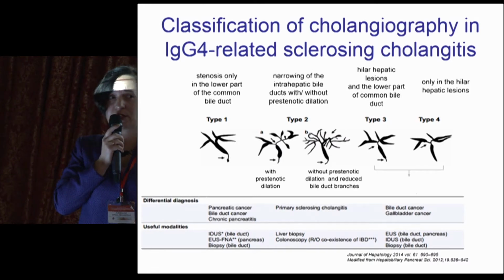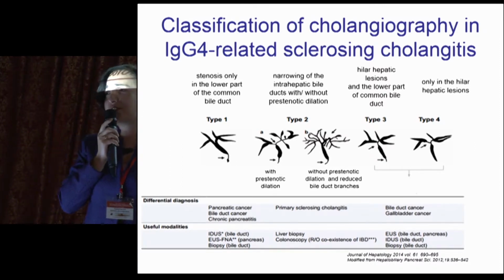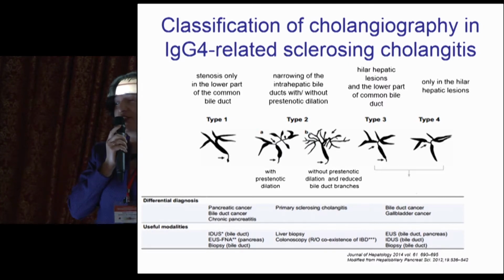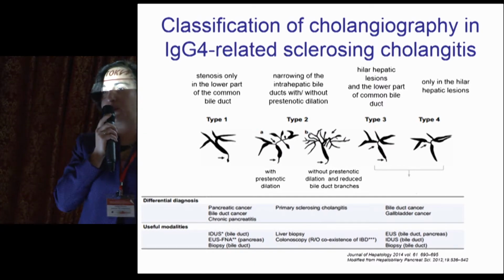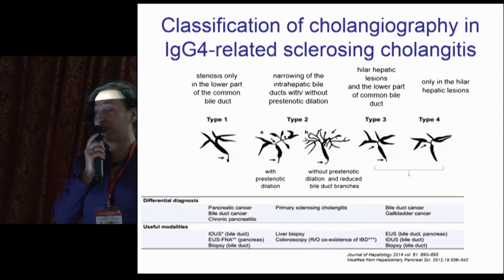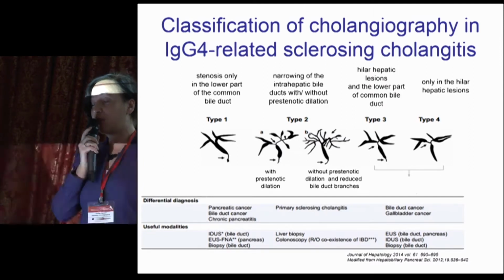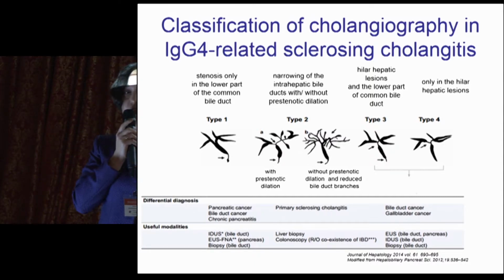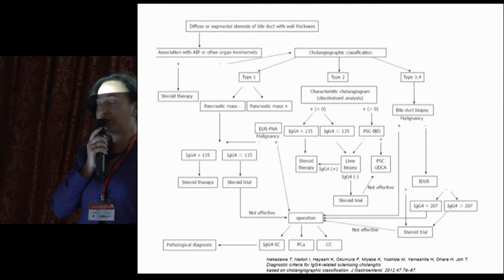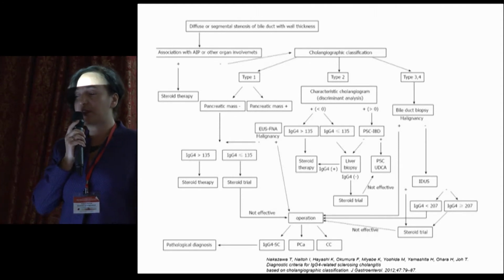And looking at the classification of cholangiography in IgG4-related cholangitis, the name of my talk, the field for diagnostic search actually implies it. What should we differentiate cholestatic disorders from? First type, when only the CBD is involved, we think about malignancies of the pancreas. Second type is related to intrahepatic involvement. Here we think mostly about PSC. Types 3 and 4 involve the hilar area, and here we think about cholangiocarcinoma. And the methodical capacities we have these days, including various endoscopic and biopsy methods, will depend on the type of the disease.